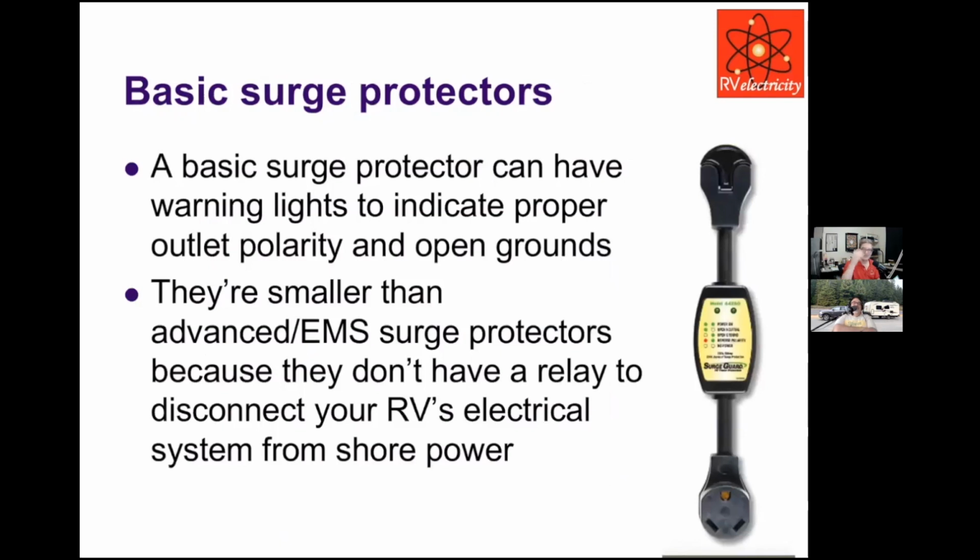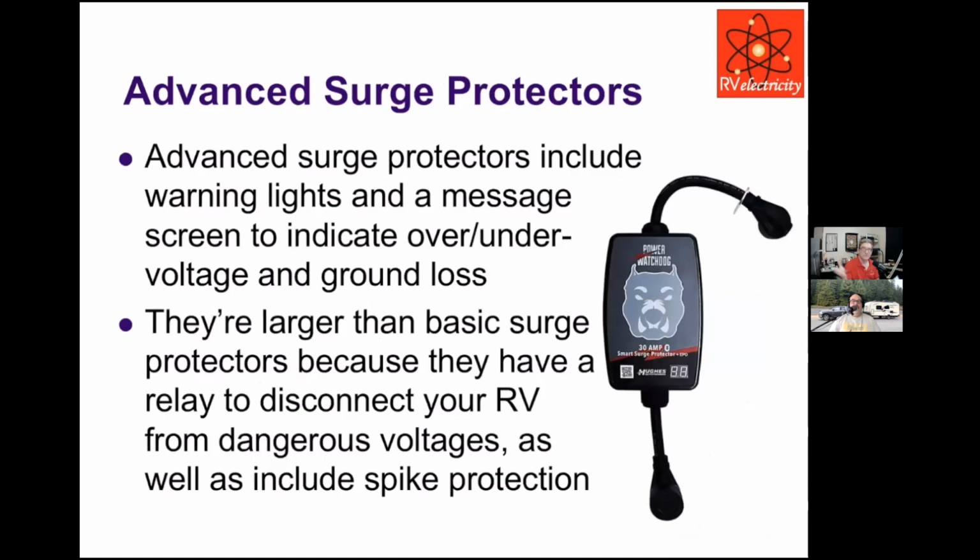Basic surge protectors: a lot of them have warning lights to indicate proper outlet polarity and ground. And again, they're smaller than the advanced ones because they don't have a relay to disconnect them. They don't have a computer. They're just a few lights and a bunch of MOVs. Not much going on in them. The advanced ones have warning lights and a message screen of some sort to indicate over voltage, under voltage, ground loss. They're bigger because they've got a computer in them, and they've got a relay to disconnect your RV from dangerous voltage. Plus, they all have spike protection.